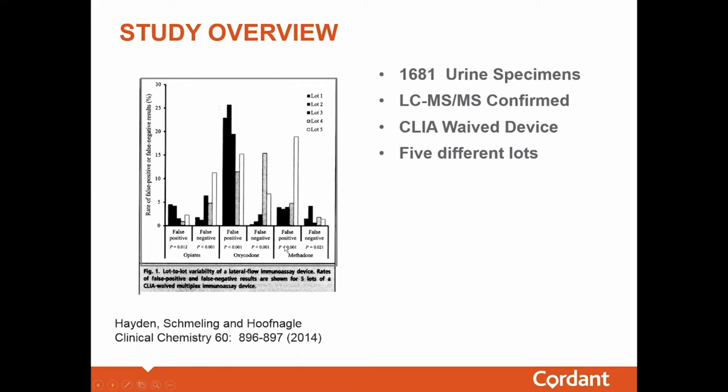On the right-hand side of the panel, they were looking at methadone, which is commonly used in methadone treatment programs. So they were looking at both the false positive and the false negative rate as compared to the confirmatory LC-MS-MS method. So let's put our attention first on opiates, and let's look at the false positive rate for opiates.